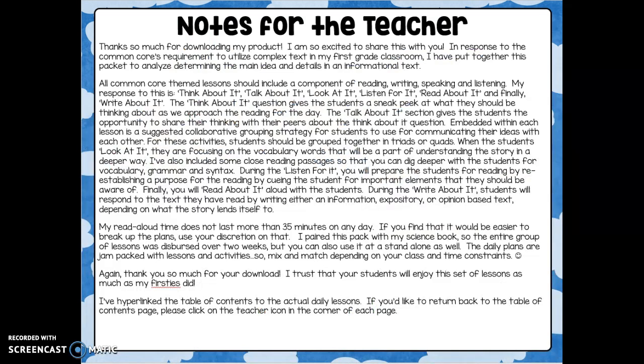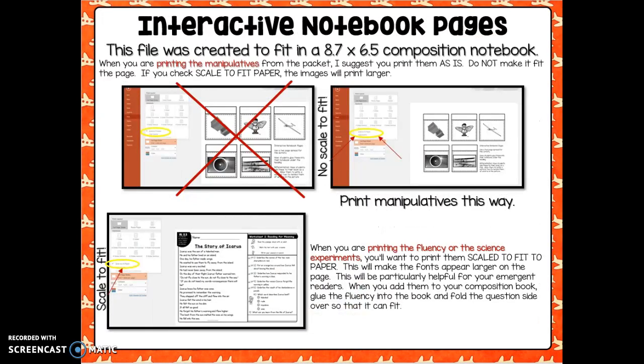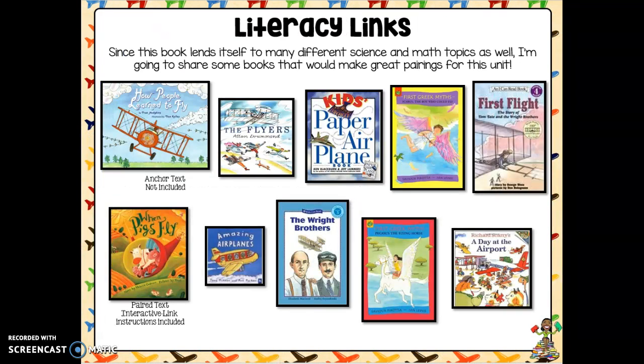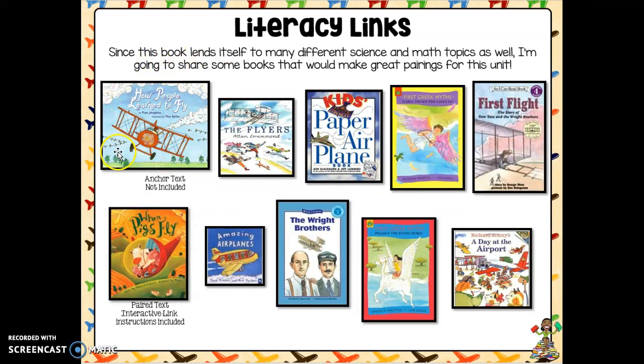All right, so I leave some notes in here for the teacher, and then I go through to giving you some directions about how to print, the Common Core alignment, table of contents, some literacy links. Oh, and let me go over this really quickly with you. The books that you'll need for this specifically are How People Learn to Fly by Fran Hodgkins, and then When Pigs Fly. This is your paired text. There's an interactive link for this also within the unit, but you can find it on Tumblebooks, on YouTube, or at the library.